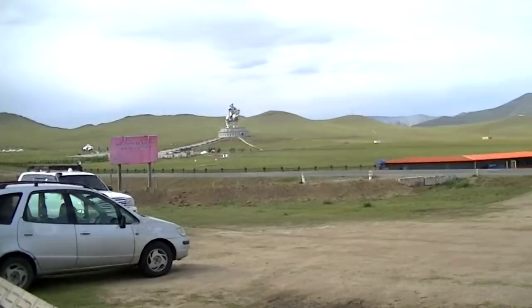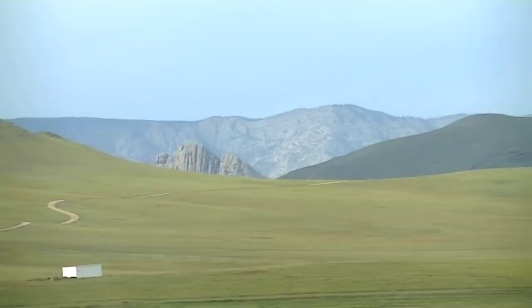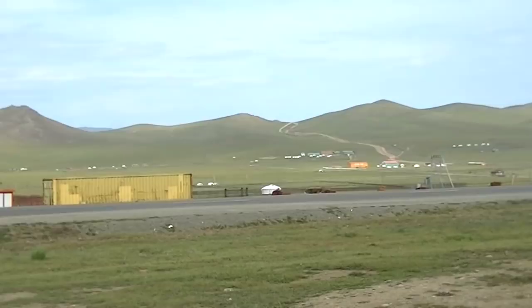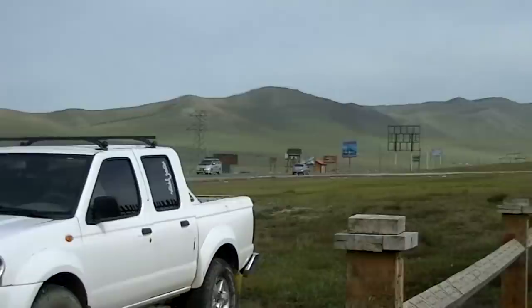Beautiful, huh? Mountains off in the distance. Mountains even closer. Cows for neighbors. Statue of Genghis's mother.